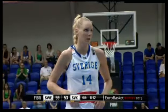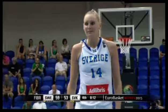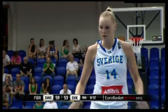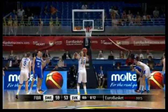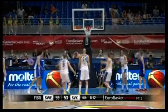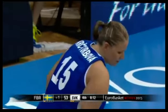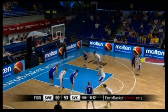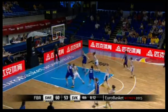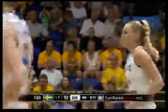Egnell, who scored 14 early on, hasn't scored since. And Frida Elderbrink. There is some confusion on the stats, I have to say, understandably so, with twins on the floor. I make Frida Elderbrink on 17 points. And her sister on 5. So 8 without reply for Sweden when they needed them.